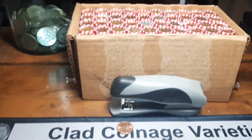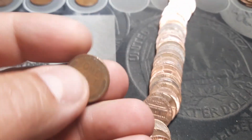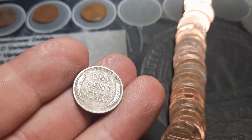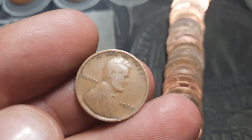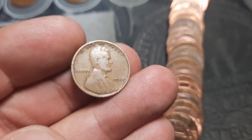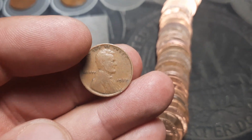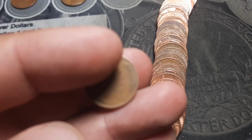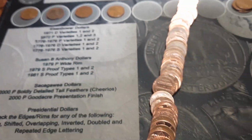Roll number 1. And we're going to kick it off quick. Just flatten this roll out. See a wheat penny peeking out already. Got some wear to the back. And we will have a 1927 right off the bat. 27 Philly. I'm pretty sure we got a 28. Don't recall if we had the 27, but I am very happy to have that one. We will see you on the next find.